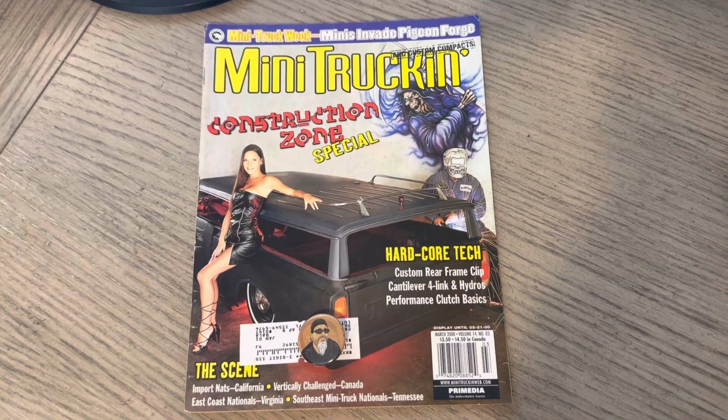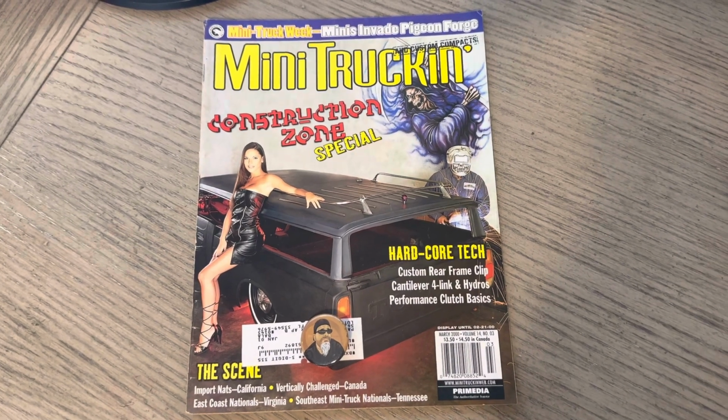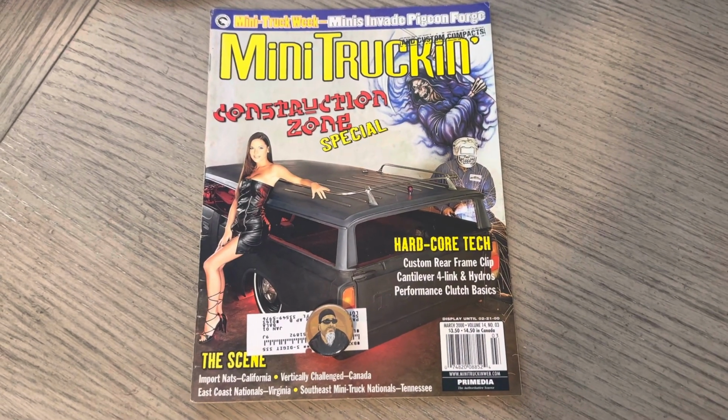So we haven't ever broke that down. This is the 5th oldest truck on the cover. So there was a 64, a 73, a 75, a 76, and 2 77s. This Hilux and the other, you may ask, May 93 cover.